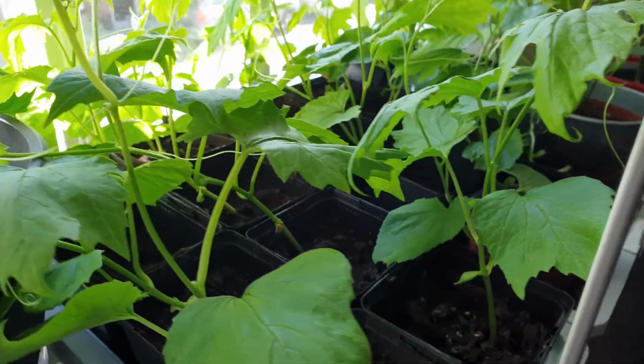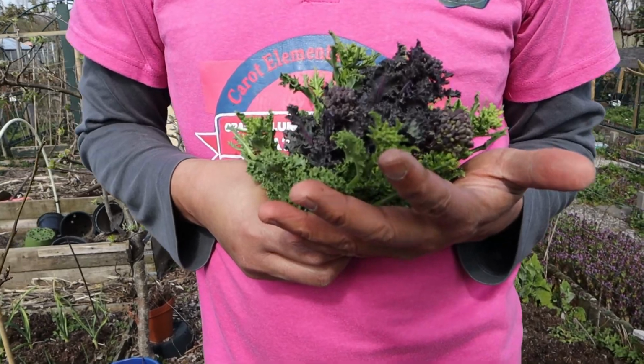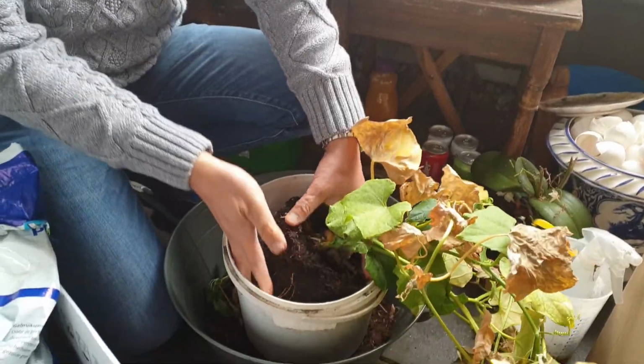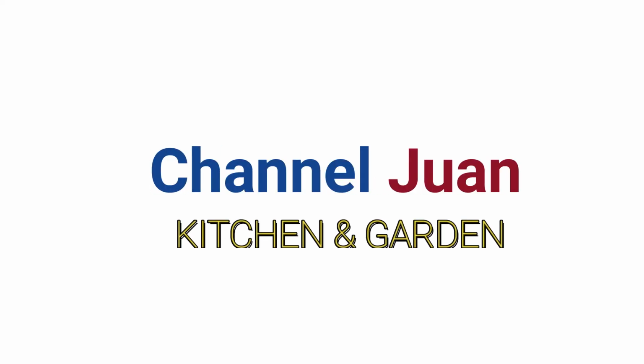Our summer vegetables are still babies, they are still seedlings. But we have winter vegetables to stir fry. And we have an update on our chayote plant. It's an emergency. Join me in hoping they survive.